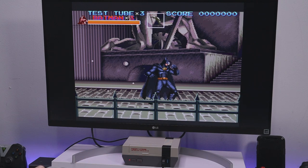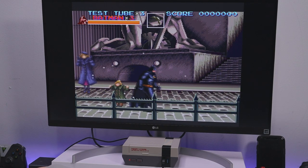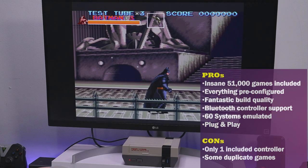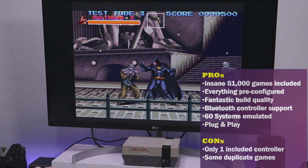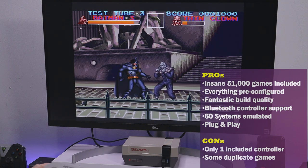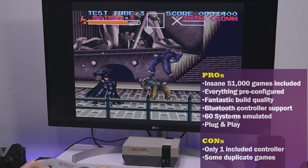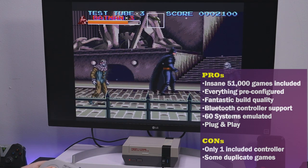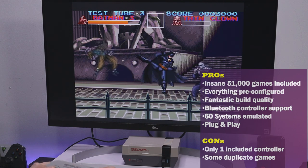Okay, so wrapping this up, what are my closing thoughts on the NESPi 4 retro gaming console from Boutique Retro Gaming? Well, in a nutshell, I am mega impressed with this package. I mean, just to have 51,000 games across those 60 different systems, all pre-configured, with all of the BIOS files, all of the settings, everything done for you, I think is just a phenomenal package.